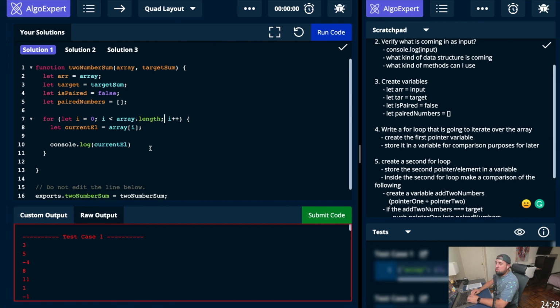Awesome. Getting back to the code, I had to create the first for loop. So we're at step number 4: write a for loop that is going to iterate over the array and create the first pointer, store that in a variable. And I just printed it out to make sure that the thing is actually working. So it looks like in the raw output, I am going to each of those elements and printing them out.